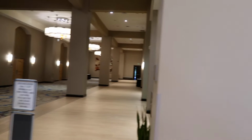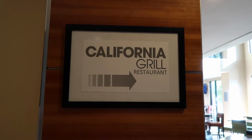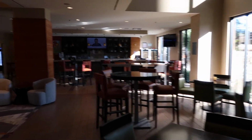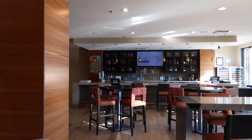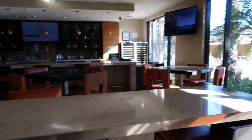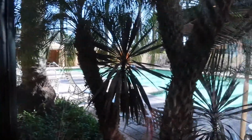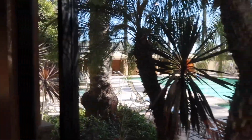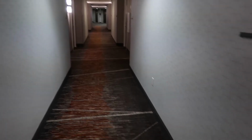They normally have a shuttle that takes you to the park, but it is currently out of order since the park is not open. They also have the California Grill restaurant. Here is the bar and lounge area, which does not look to be open. And then outside is the pool and hot tub, which we might take a look at later. There are also cabanas, but they look to be roped off or social distanced. Totally opposite of getting the Shining vibe.